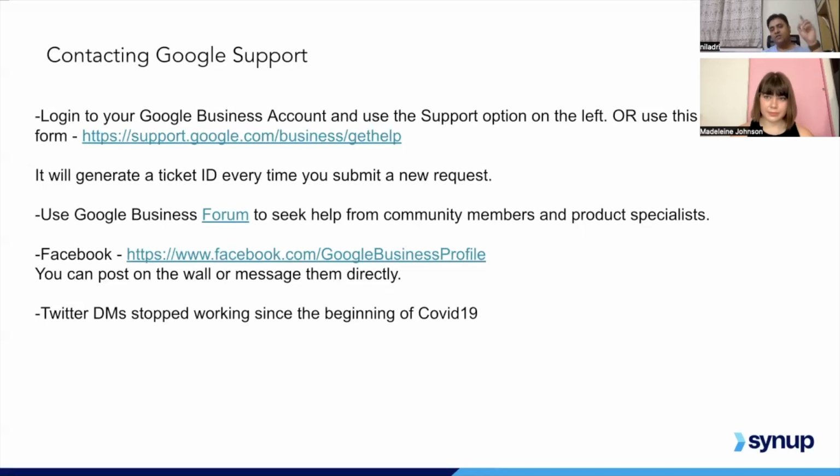On the dashboard on the left-hand side, you will notice a support option, which links to a form that you can fill out with the relevant information about your business and the issues you are facing, along with your contact name and phone number. Google will respond. Make sure you use the same email address that you use to manage your Google My Business profiles to submit such requests.